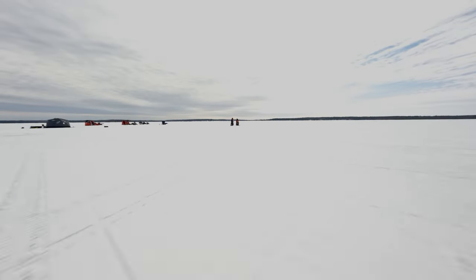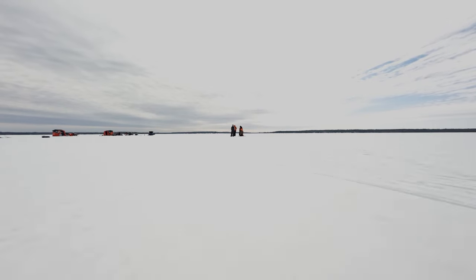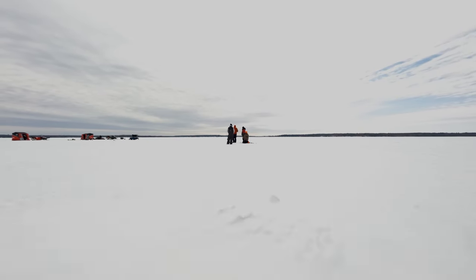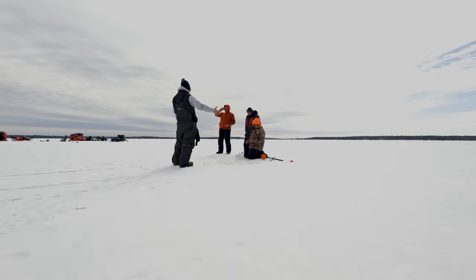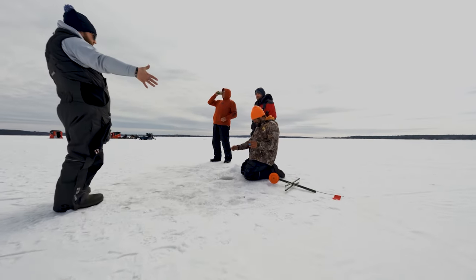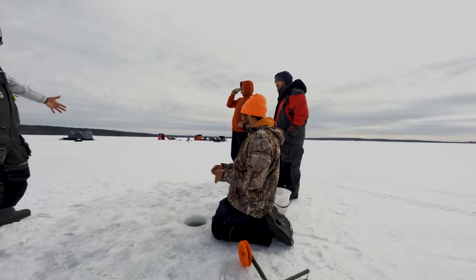Starting to pick up though. We've been running back and forth between flags now. Getting a little later in the afternoon, still needs more time. Waiting for the big girls to show up. That's right.